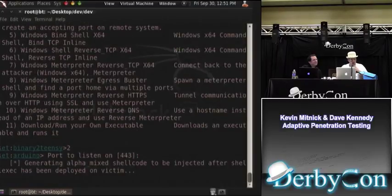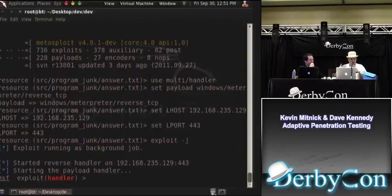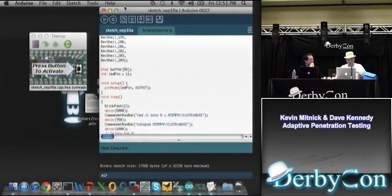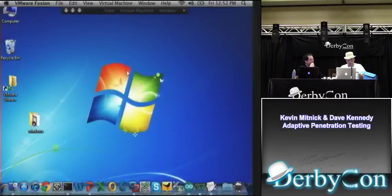So right now it's generating the alphanumeric shellcode. It's going to stage everything into a hexadecimal representation of it. It's going to create the PDE file through Arduino, and this is what it actually looks like over here. So you can see the Arduino stuff right here. So this is all the code that it's doing. And then, we're going to do this one more time.